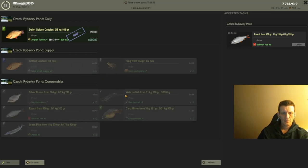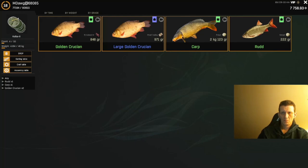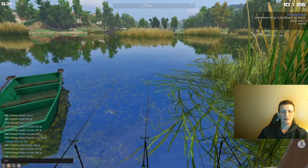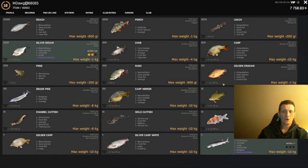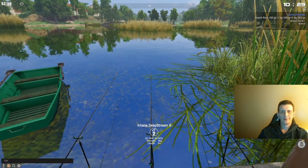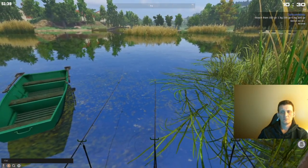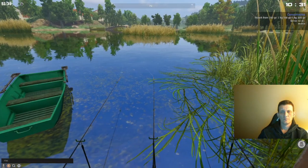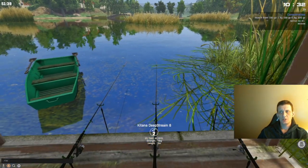Too bad. I like it. I like it. Oh, yeah. I think it's still 100% on Pearl Barley, if I'm not mistaken. So we need 1.3 kilos for the silver. We can just hit this roach pretty quick. We should have plenty of time at Russia.